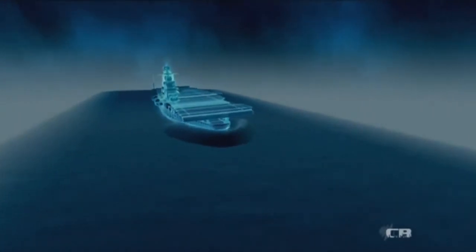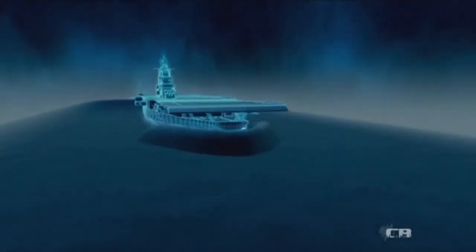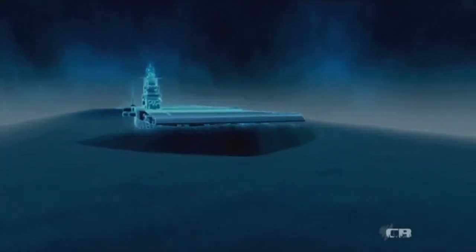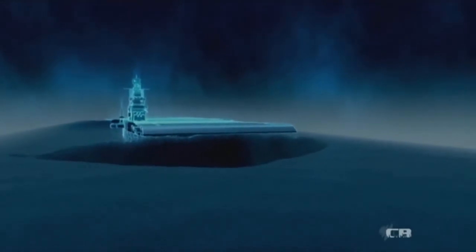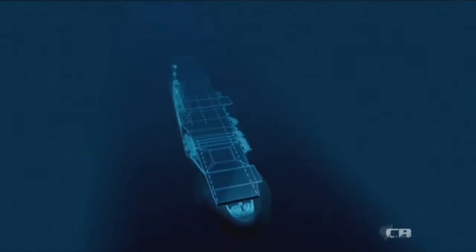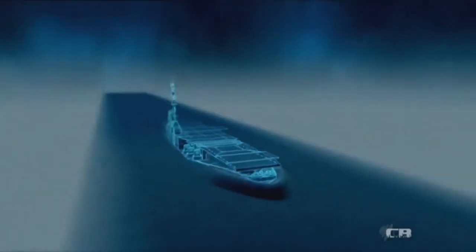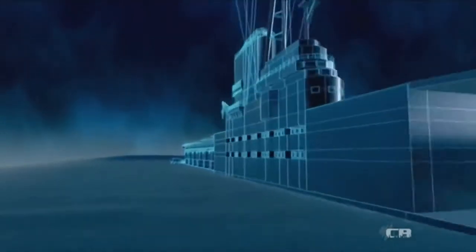To make the ship more stable, the hull must be wider. But a wider hull meets more resistance than a thinner one and impedes the ship's movement through the water. To restore speed, they must make the hull more streamlined. This makes the ship sleeker and longer, but also heavier. The mighty USS Midway is the product of this thinking.